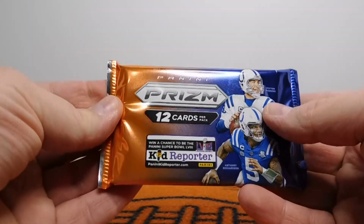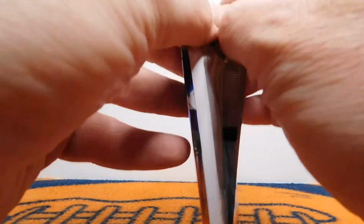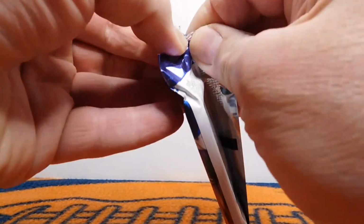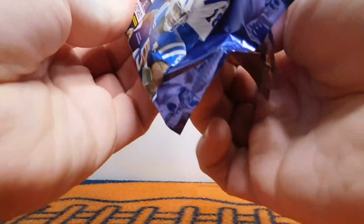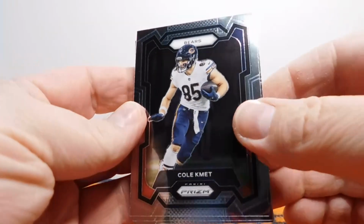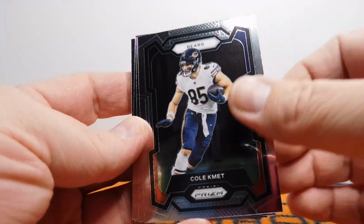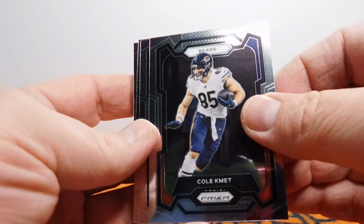Last pack, Prizm. Hit odds in this are 1 out of 6 packs. I'd love to get some ink in this one. I've been pretty lucky with these overall. They are, you know, hit and miss. You never know what you're going to get. But it's always fun for me. This is kind of my only hobby rip most of the time, is getting a handful of packs each month this way.